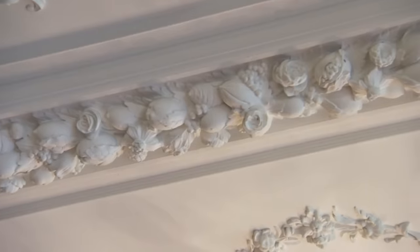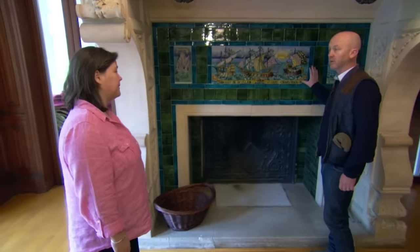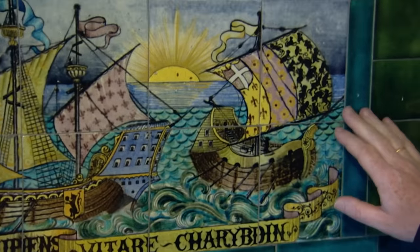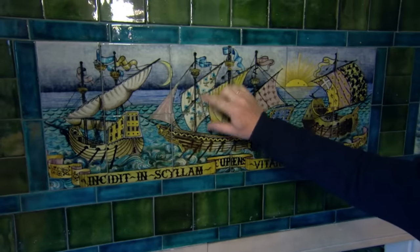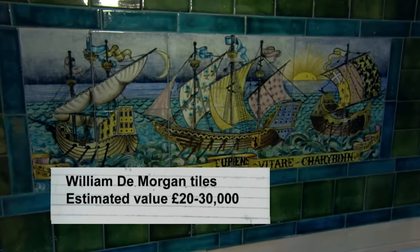Unbelievable. But I'd have to be honest, the thing that I looked at as soon as I came into that. This is William de Morgan tiles, yes? Have you had these all listed, I'm assuming? Yes. That's incredibly rare. And worth quite a lot of money. William De Morgan was one of the most famous tile designers of the arts and crafts movement. These tiles date back to the 1860s or 70s. If they were for sale, they would be worth around £20,000 to £30,000.